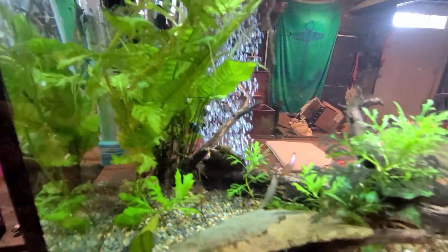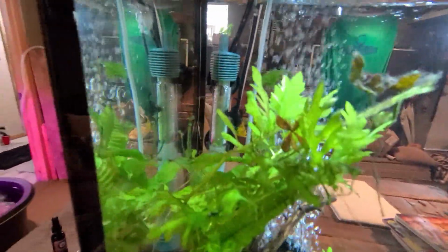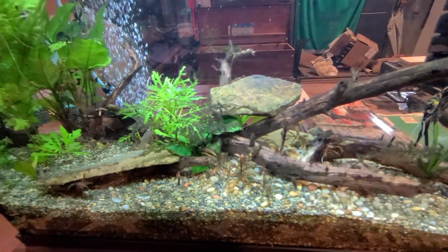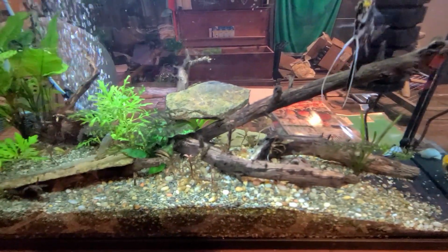I believe I have 2 auto sinkless in here. There's one back by the heater. Another auto sinkless in here, so what I want to do is add those other 3 to this tank and give them some company. So I'm going to be catching the 3 auto sinkless and 1 of the nerite snails out of my quarantine tank and dropping them into my community tank.